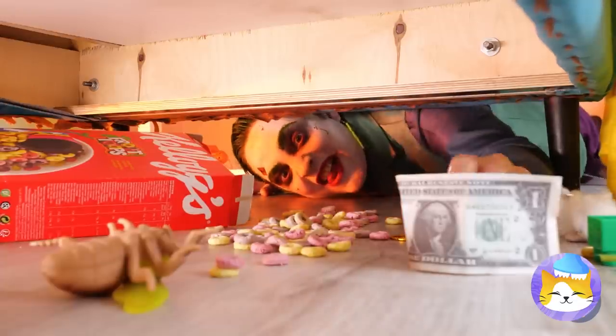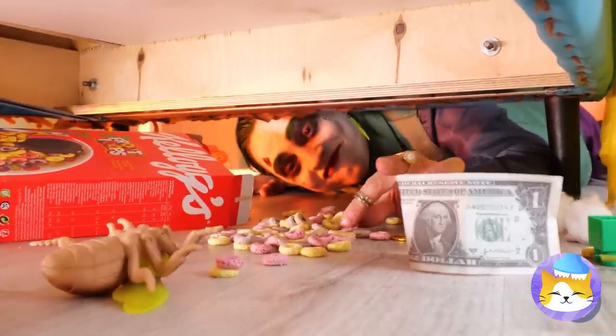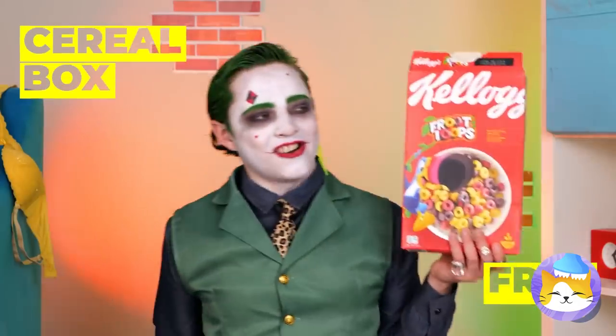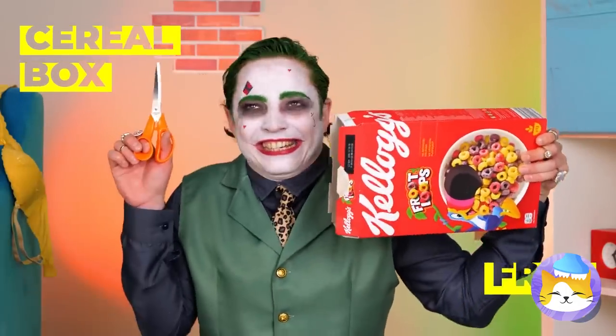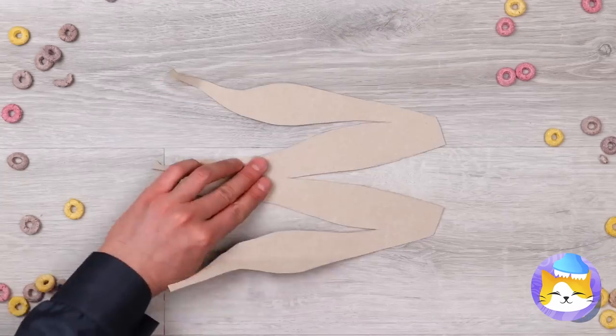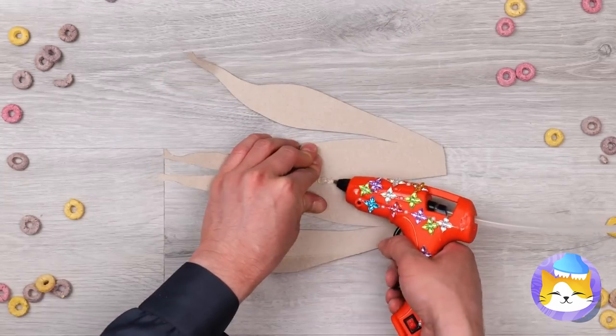Now where's that remote? Even better, food. And look at this nifty box it all came in. For our next craft, let's cut it into shapes. We'll need to hot glue some pieces together too.